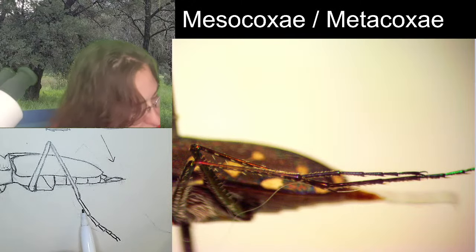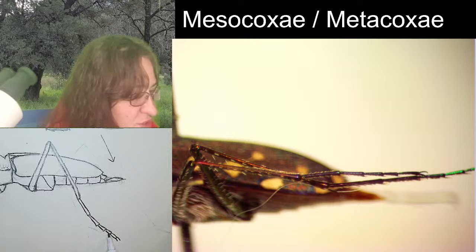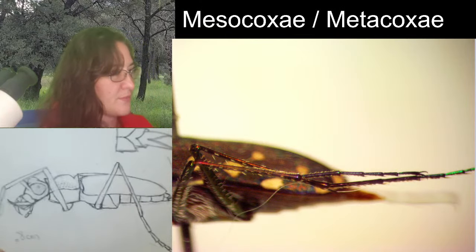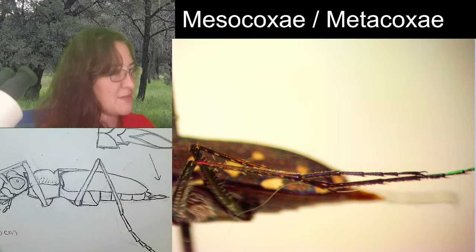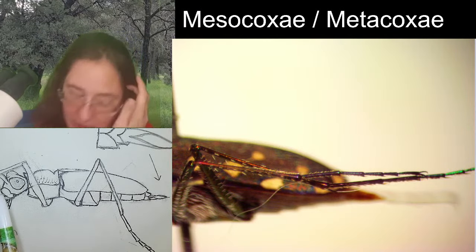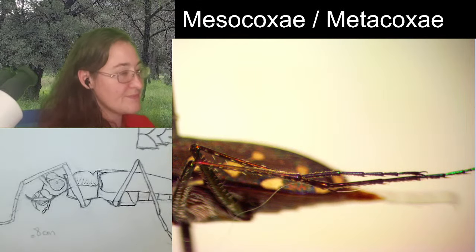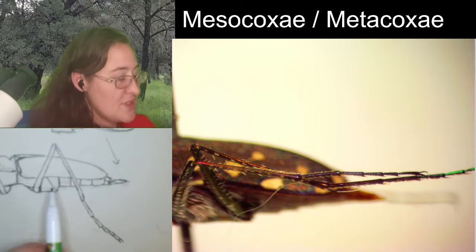So, I would go rectangular for the first two segments, triangular for about two, and then a raindrop shape. And for sure, I think I'm going to need to make the front leg longer. At least the tibia, I think, to make it all match. All right, let's do the hind leg.